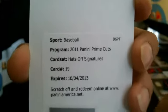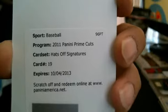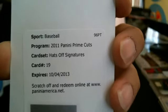Or is it Yankees? That's the question. Ricky Henderson.